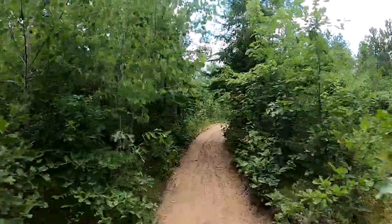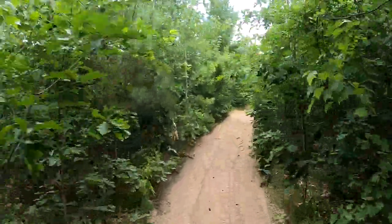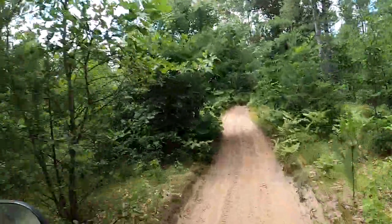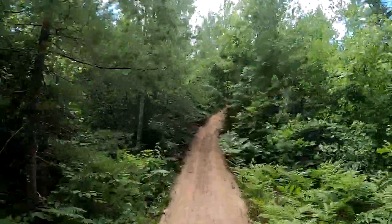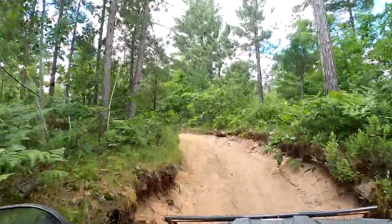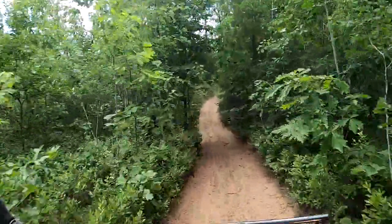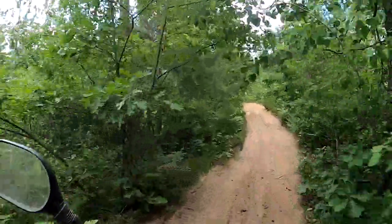Hanging back a bit just because of the dust, and one of the group members hasn't been riding much for a while, so needs a little bit of time to get back up and running. I'm riding a Polaris 570 and it's doing really well on the trail. Excellent. If you're a trail rider, definitely all the power and machine you need.